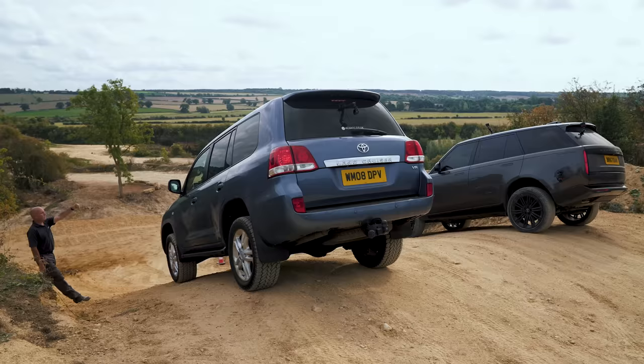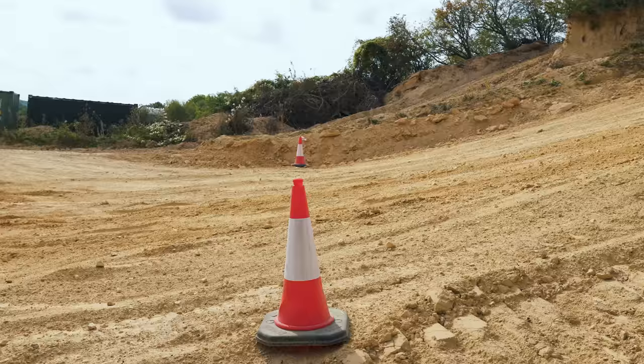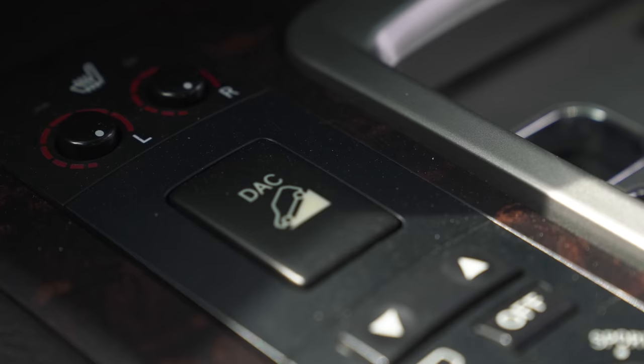We're going to have another race now, only this time down the slope. And the objective here is to be the slowest. So the last past the cone wins. It's all about a controlled descent. So I've put this car into four-wheel drive low. I've also selected hill descent control.